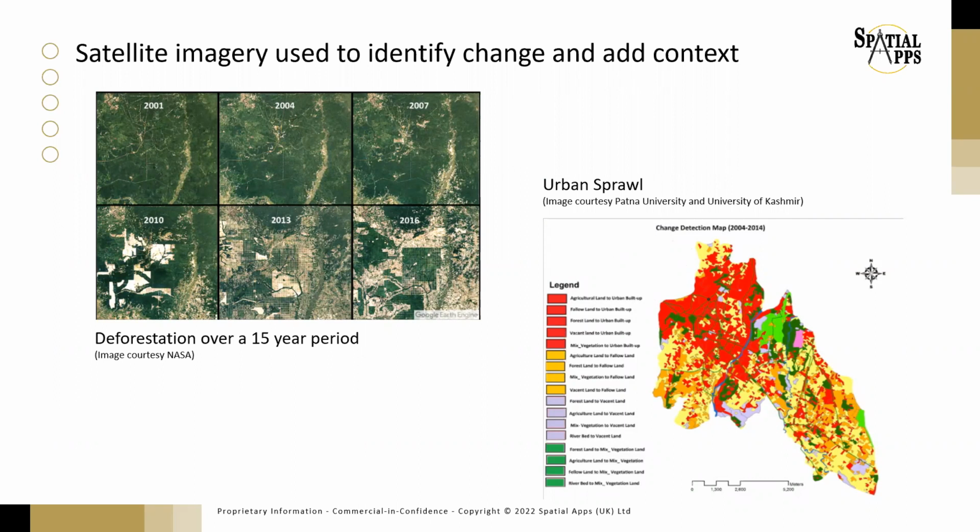The other thing we can look at with space and other technologies is urban sprawl. We know urban cities are growing at an incredible rate, not just in India, but globally. We know that has an effect on AMR, for example, as well. So once again, if we start looking at these changes, either human-induced or natural-induced, such as climate change, and at these hotspots, is there a relationship?